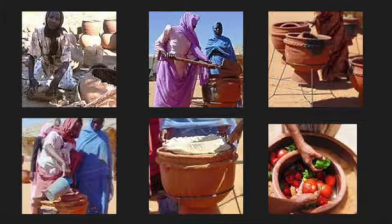In addition to it being electricity free, it is also relatively easy to make. First, they just create a bowl-shaped mold and then it's left to dry in the sun. And then clay rims are added and then removed, and then the pots are left to dry. And once the ceramic pots have been fired, you can assemble them just by placing the smaller one inside of the larger one. This method is not only easy and convenient, it's also very cheap, and all the materials are accessible.